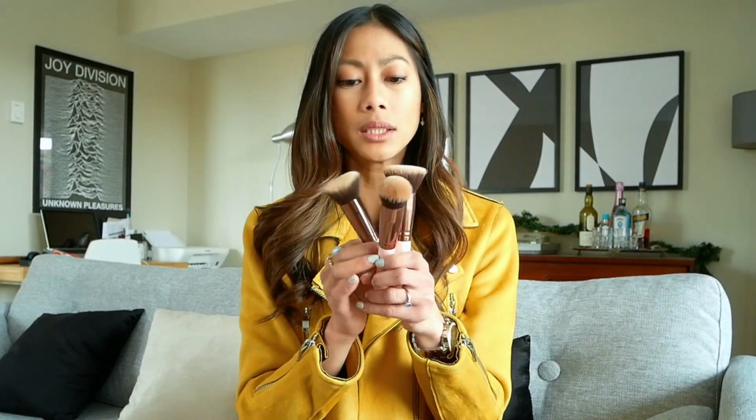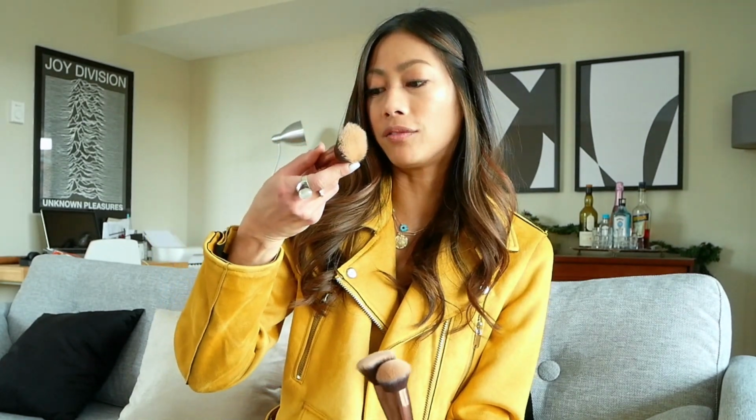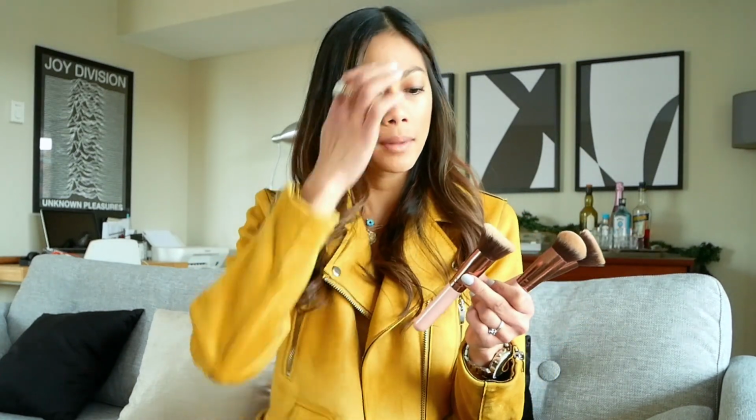I use these three more than anything else. I use this flat angled blender, it's the Luxie 538. I use this for blending my BB cream, CC cream, or foundation, and I really like it because it smoothens out your creams on your skin and it makes it look flawless. So this is really awesome.